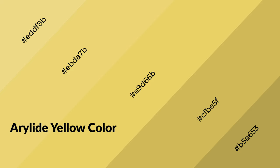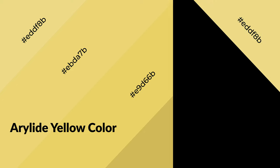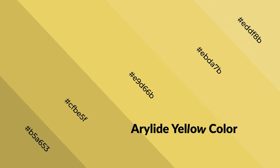Arylide Yellow is a warm color, and it emits cozier and active emotion. Warm colors are symbols of warmth, fire, heat, and sunshine. It also evokes joy, passion, love, and even anger emotions. You can see them used in restaurants and gyms.